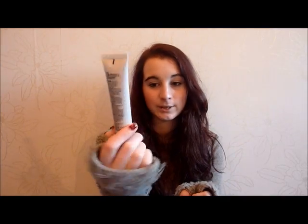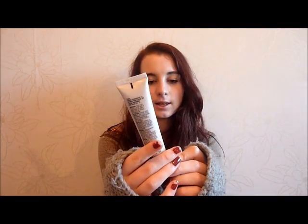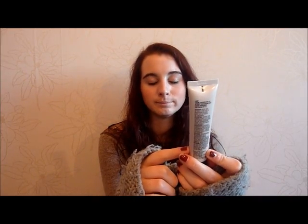What I'm going to talk to you about now is the MAC Studio Tinted Moisturiser with SPF 15 in the colour Light. It was something that I bought in December, admittedly. I got it whilst I was in Gatwick Airport on the way to Tobago with family. I went into the World Duty Free store and saw the MAC counter and kind of went, what shall I look at?